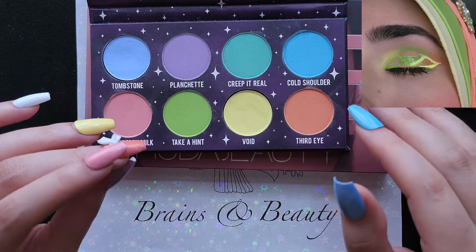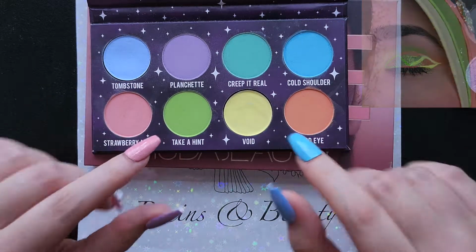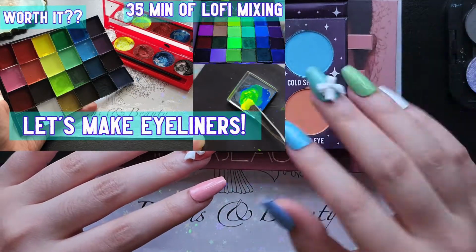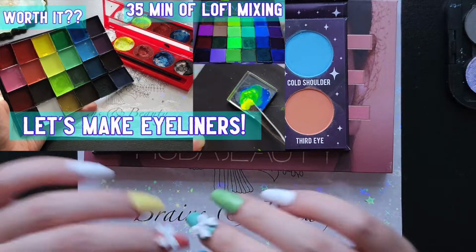I put that all over the lid, and then if you remember the cake liners that I made in my video where I mixed from the cake liner primary palette all the different shades that I could possibly want.